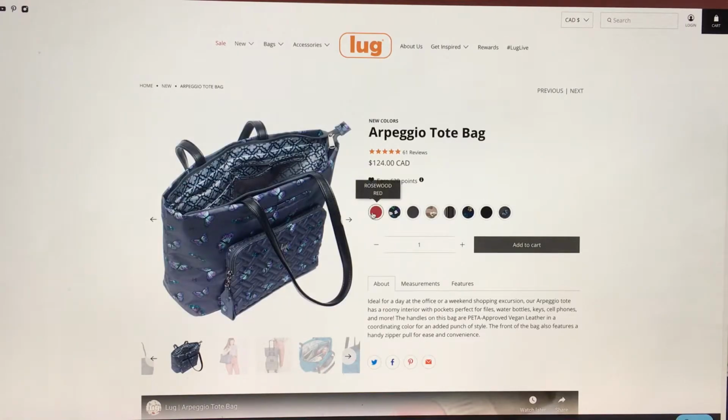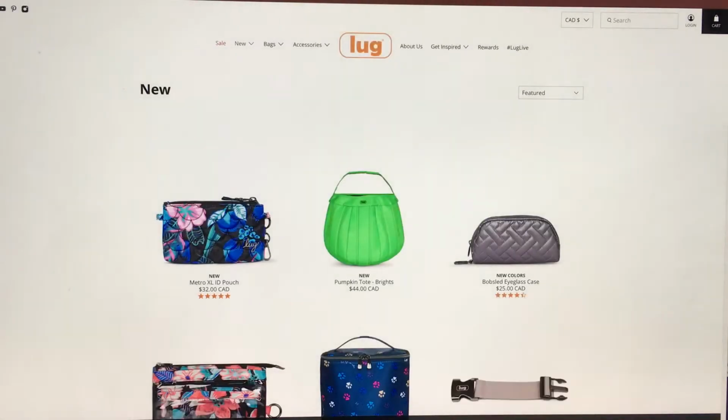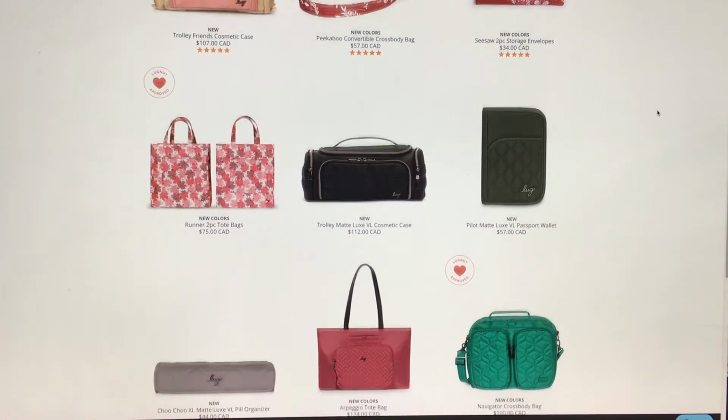I kind of was hoping that was a poppy red. When I first saw that, I thought that was poppy red. But they've gone back to that rosewood, which is still just the strangest color of all the colors. You don't know whether it's purple or bluey or pinky or orangey.